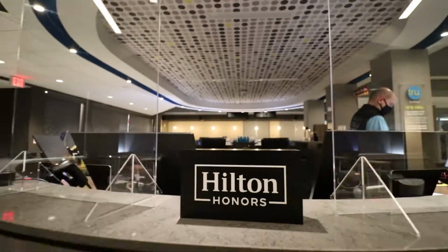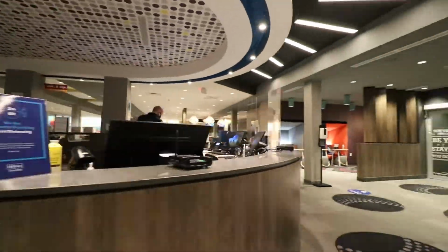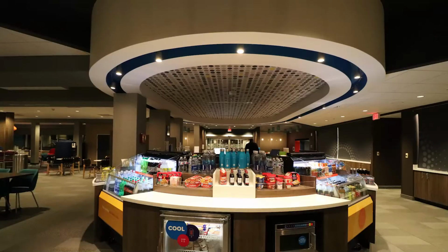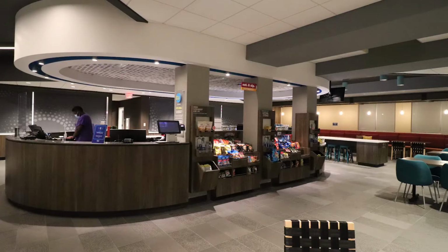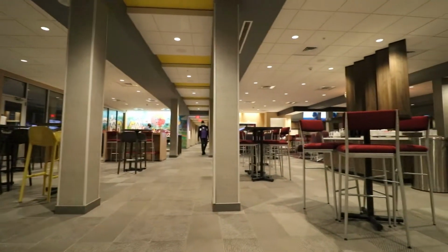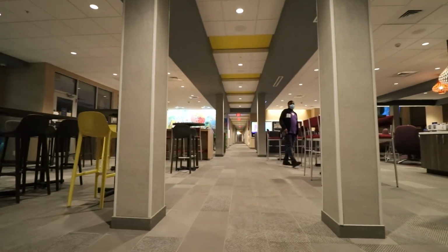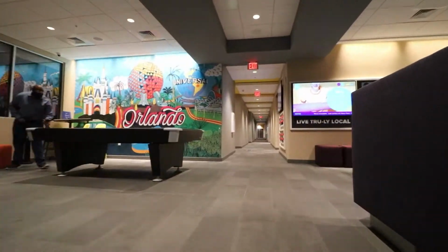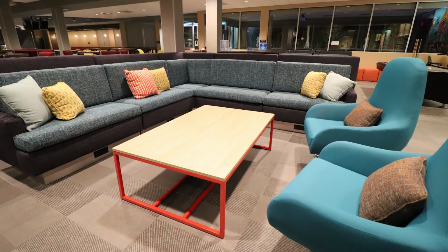Now, the front desk definitely makes my top 10 of most beautiful front desks I've ever seen. Look at this thing. It's like a work of art. And what I love is that the lobby is nice and spacious. Most hotels' lobbies are so small, you literally have no place to sit, especially when the hotel is bigger. But this place, the lobby is huge. You could fit three or four football teams in here, including the coaching staff.